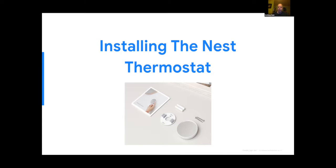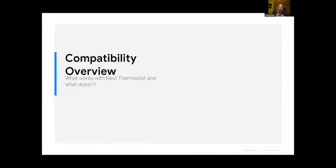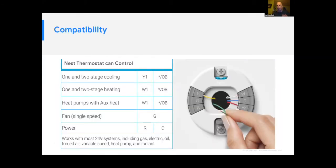So let's get into the install portion of it. We're going to be going over the compatibility overview, what it can do, what it can't do, wiring scenarios, and get a bit more advanced with regards to the piece itself.